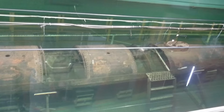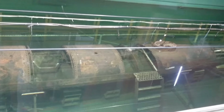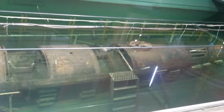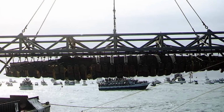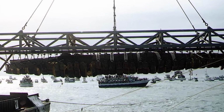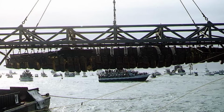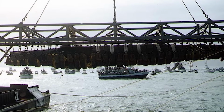The sub underwent repairs and was launched again a few months later, but some knucklehead forgot to close a valve and the Hunley sank. The entire 8-man crew died. Once again, the Confederate Navy recovered the vessel and put it back into service. It was launched for a third and final time in early 1864, but vanished along with its crew after sinking the U.S. Navy ship USS Housatonic with a torpedo.